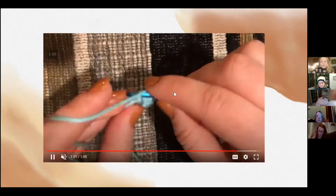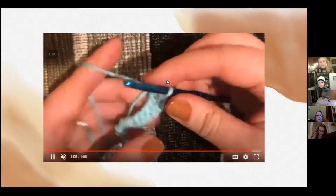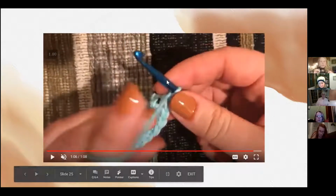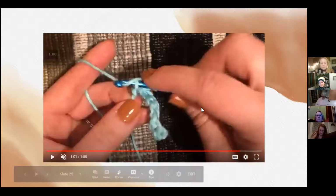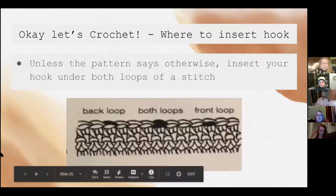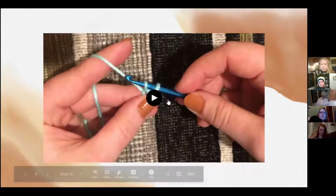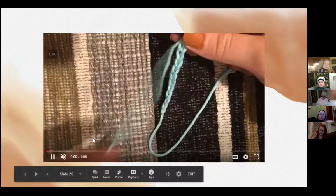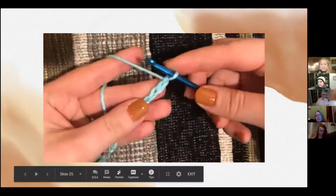Okay, and then once I'm reaching the end, I add just 1 extra crochet stitch, and that's my turning stitch. So just make sure you add that onto your end of the row. I'll play that. Oops, it went forward. I can play that again. It can be confusing, but you'll catch a hang of it.